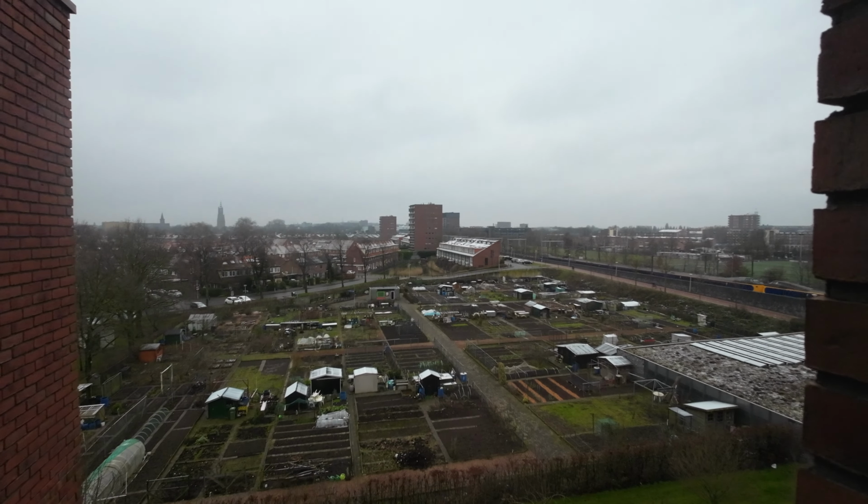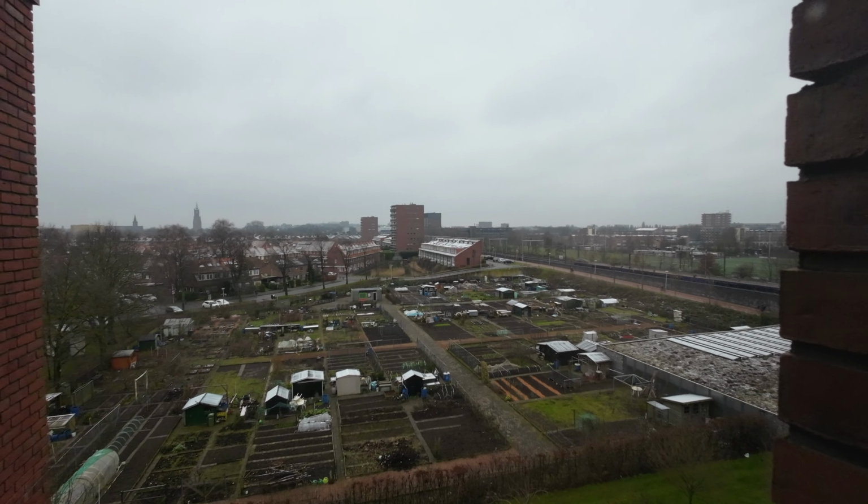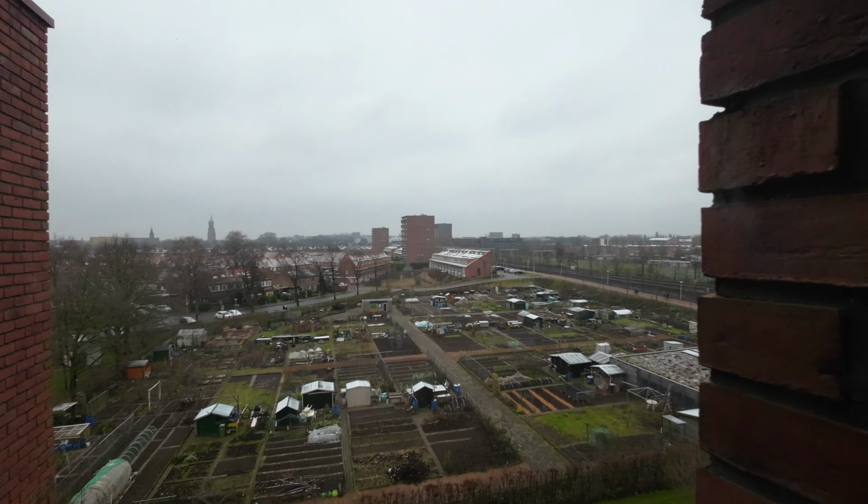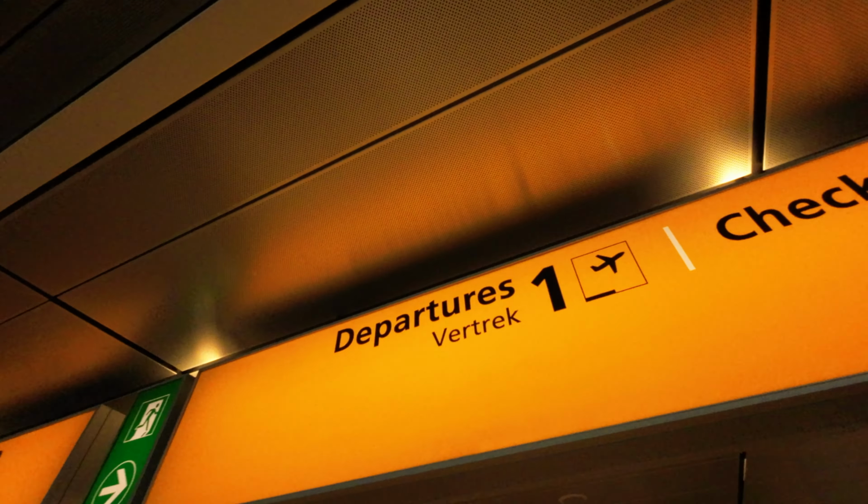I woke up this morning and it snowed again. It's been very wet and cold the last few days. It's a good thing I'm going to Barcelona. Let's see if the weather is any better over there.